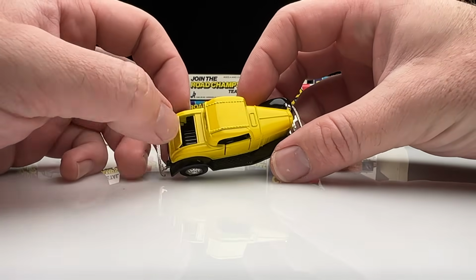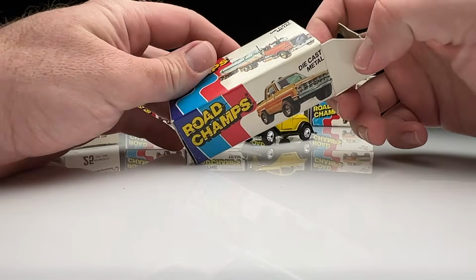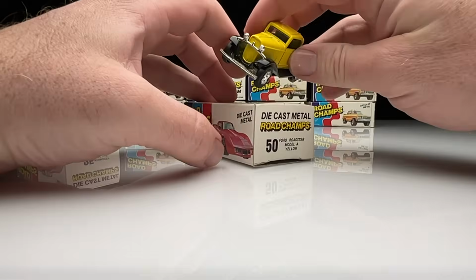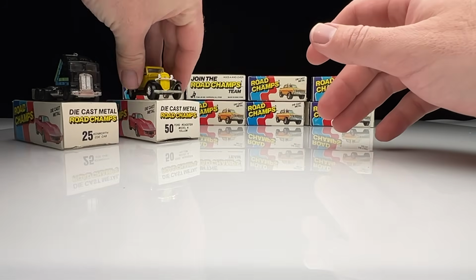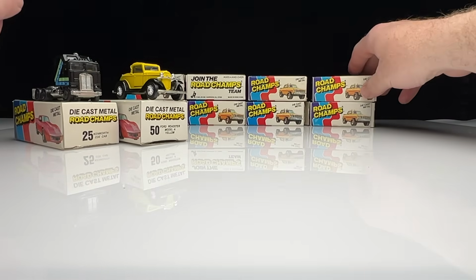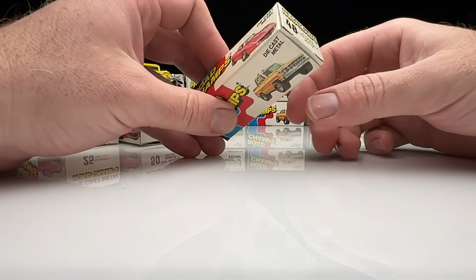They actually put out stuff, I think, all the way into the early 90s. And then pretty much, I think, stopped after that. Let's go ahead and close this box up. This is the number 50, the Ford Roadster Model A. Pretty nifty. All right, now we're going to kind of grab it at random. We'll just see what we get, because all the boxes are the same.